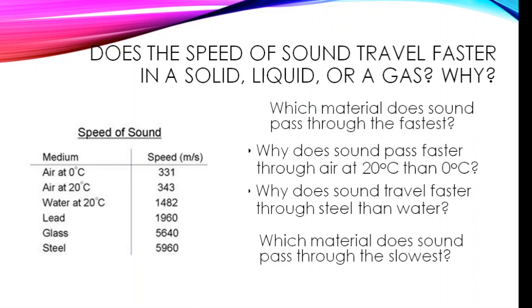The other thing that this chart shows is how temperature affects it. And I think you can probably understand and guess what happens there. The higher the temperature, the faster the sound is going to travel. We've already learned in our thermal energy unit that what temperature really is measuring is how fast the particles are moving. And it kind of makes sense that if sound is these particles running into each other and making a wave, well, the faster those particles are moving to begin with, the faster the sound is going to travel.